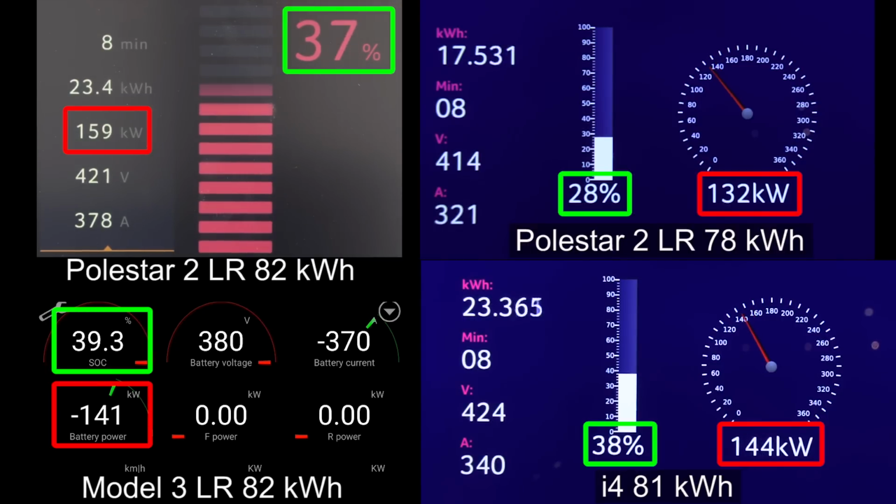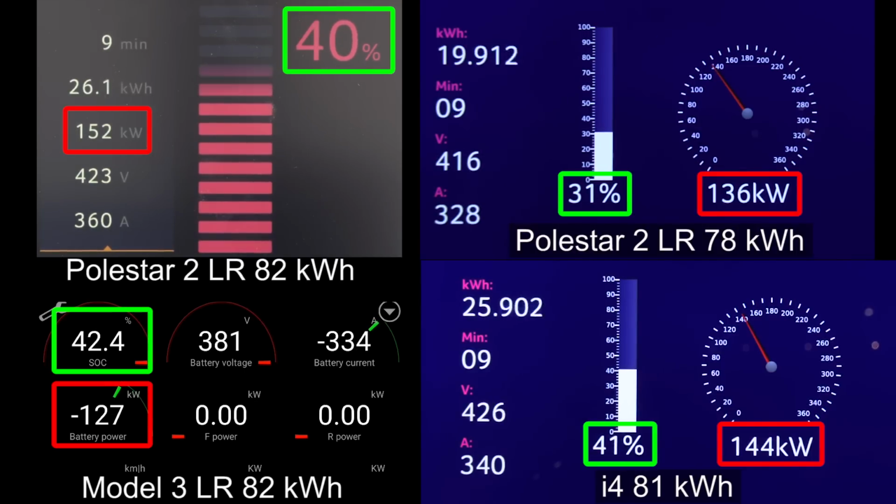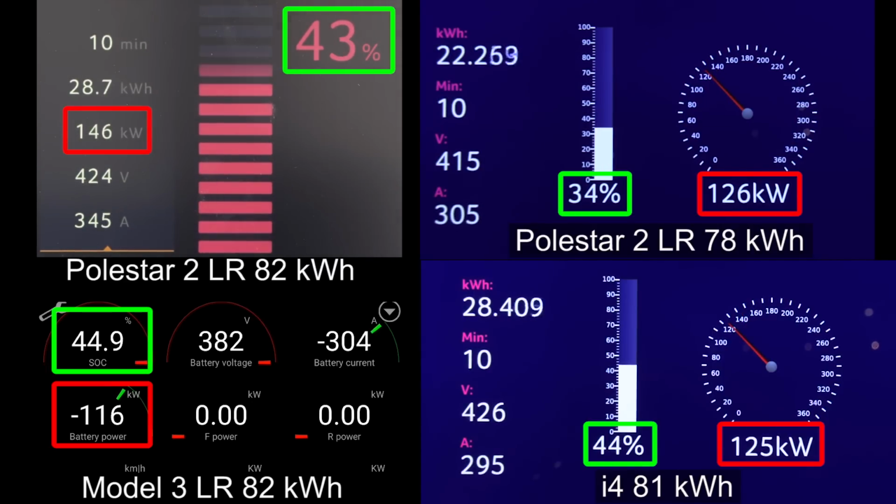Think about that. Even Model 3 now is down to only 140 kilowatt. But okay, Model 3 has a little lead there, but still, Model 3 has a more traditional triangle shape charging curve, whereas the Polestar and the i4 have a much flatter curve. And also, versus the old Polestar, see that even now the new Polestar is the highest on the chart, and it's charging faster than the old Polestar. Yeah, if you're sitting with the old Polestar, I'd be like, oh shit, I want the new one.